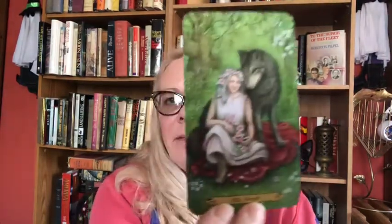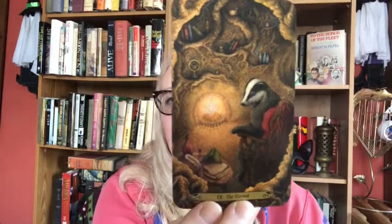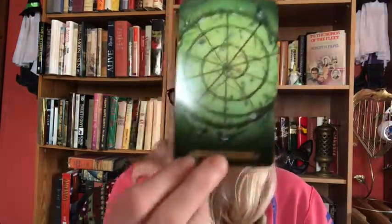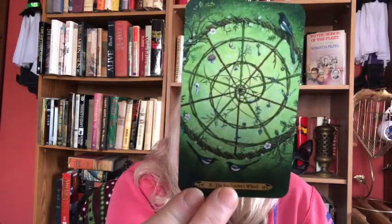The Fairy Wind. Beautiful Strength card. The Hermit. The Enchanter's Wheel. The Huntsman.